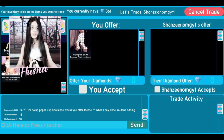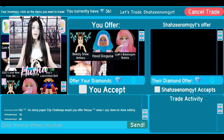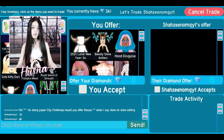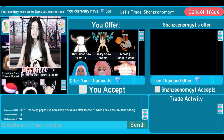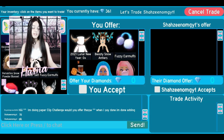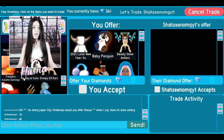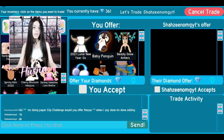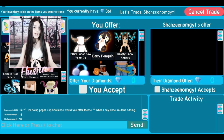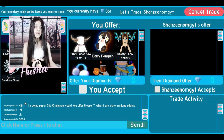Let me scroll down. Okay, the Midnight Strike Popstar top, Leah's bubblegum, BC Snow Antlers, Hood Disguise, 2021 Rocks, Glowing Wand, Pretty Kitty Tail, the Fuzzy Earmuffs, this, the Baby Penguin, and the Hip Bag of Coins, Magical Fairy Lights, and I think that's all. Yes, that's all. Now for the wings, and done. No, I want to use my glove.